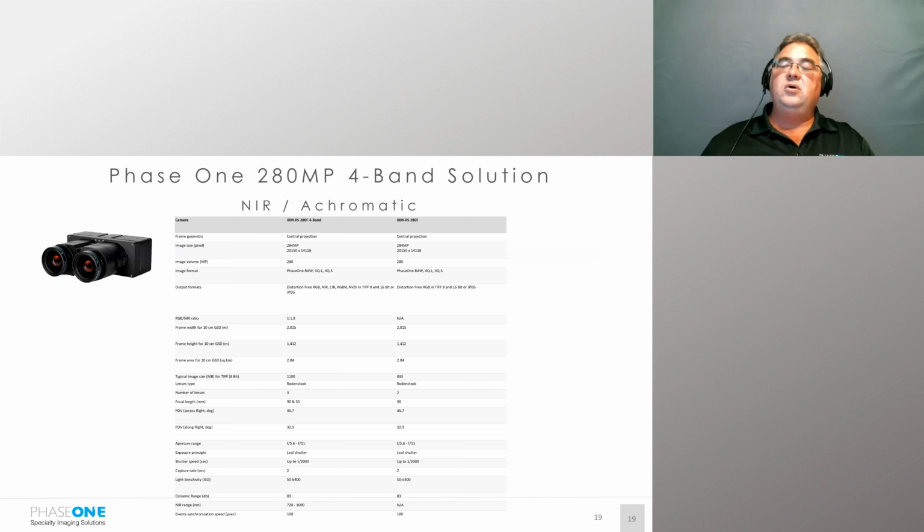Now, moving from a corridor mapping type use case or application or camera, moving to more of a wide area mapping. So we released the 280 megapixel camera this year. It is shipping today. If you want to integrate the camera to an existing system, it's on the shelf and ready to go. We've finally caught up with the demand. So you're about a 10-day delivery on the camera.